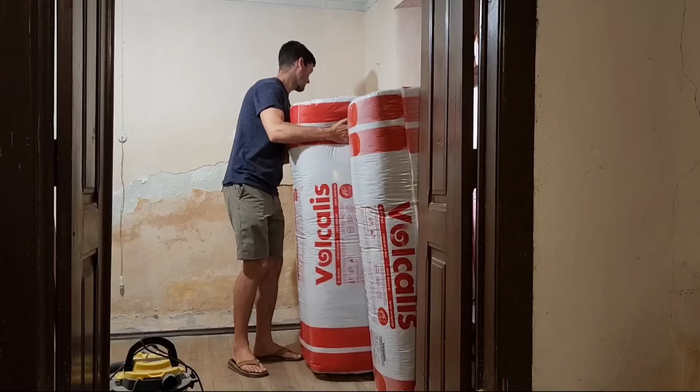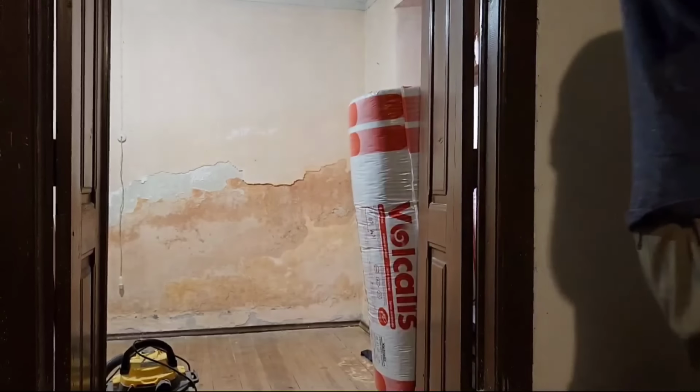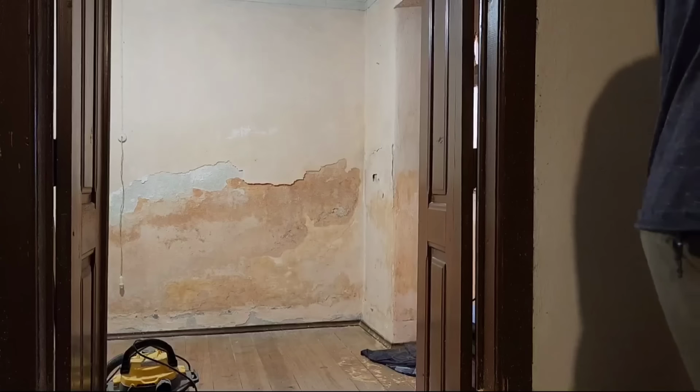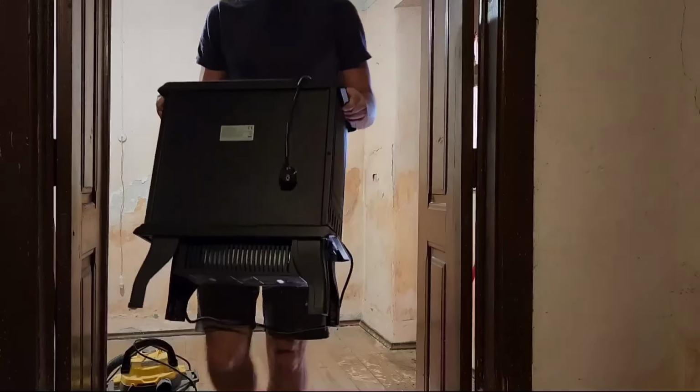So to start, I just need to move this dresser thing out and these bags of insulation that will eventually go above the ceiling. I've got these little slider things, so hopefully it won't be too hard to move this thing. And then I'll just put it in front of the front door so that way there's a barrier for when I take those doors off to redo them.